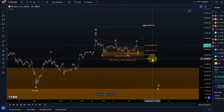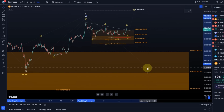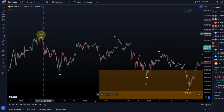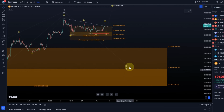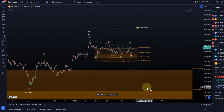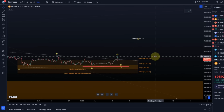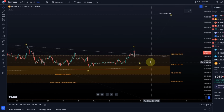As long as we're holding 64,370, below that level the structure will change. It will morph into the white count, in which the larger degree correction that started in the middle of March, around the 14th of March, is still unfolding and might target 55 to 58K. But that's only the alternative. As long as we're holding the upper support area, there's no need to focus on that. We need to be aware of it for risk management purposes, but at the moment we haven't even broken any support levels.